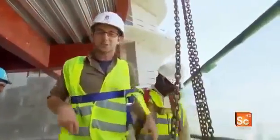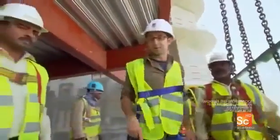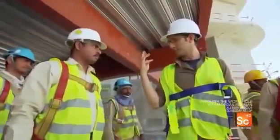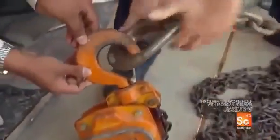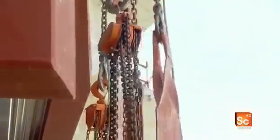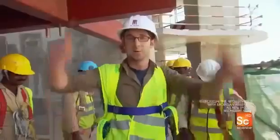And then this platform is gonna start flying out over Abu Dhabi. 1 down, 3 to go? Yeah. Let's go. Shackle up, shackle up, shackle up. Once attached, the crane adds tension to the chains, balancing the 5-ton platform before it's lifted 12 feet to the next level. We're gonna send this flying.